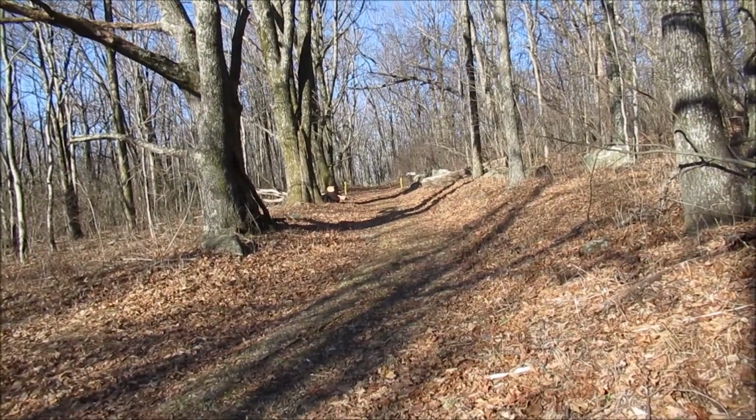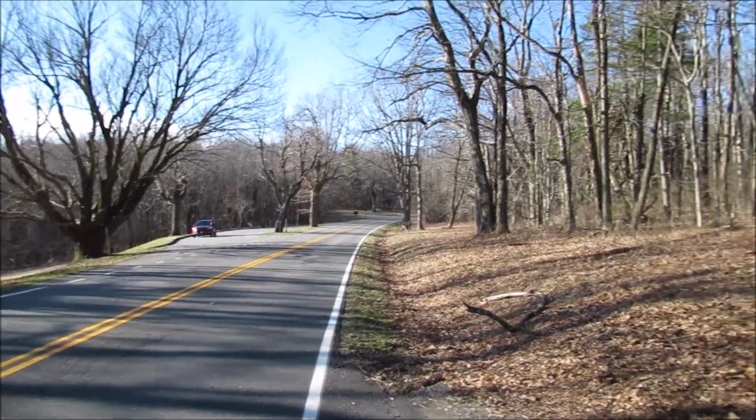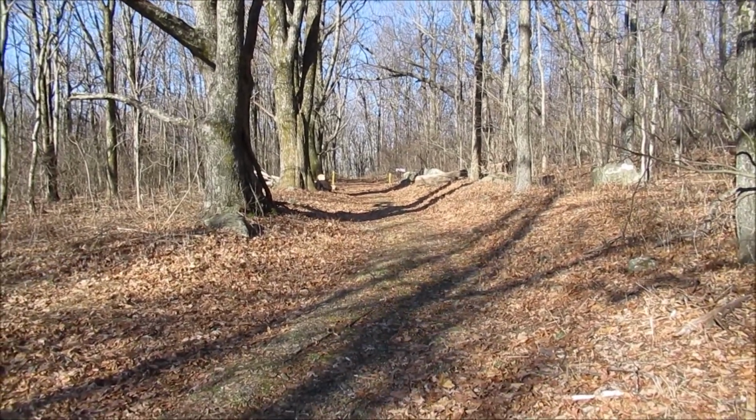Okay, well, here's the old road. There's my car down there. So it's not very far at all. Come up here and take a left and head on down the west side of the mountain along this road.